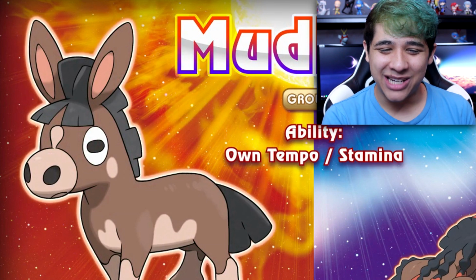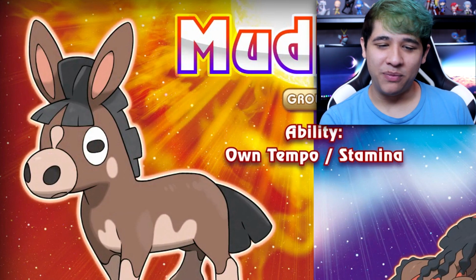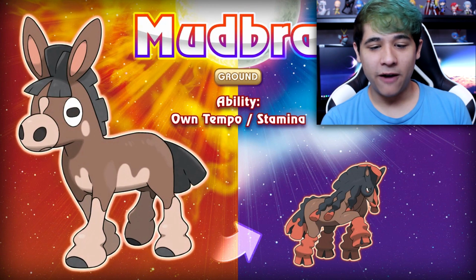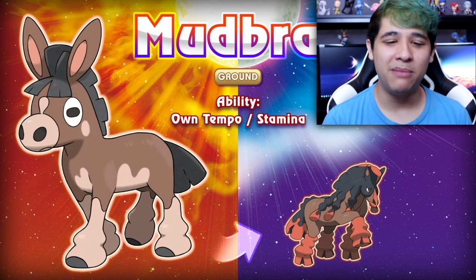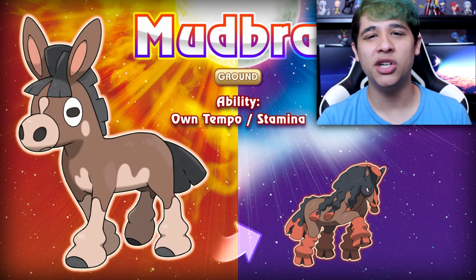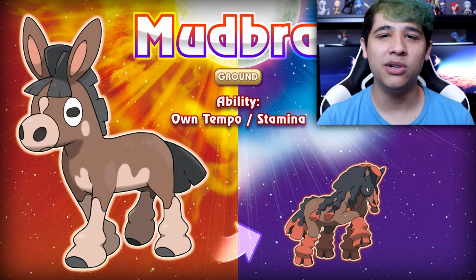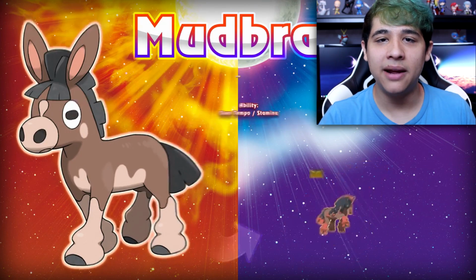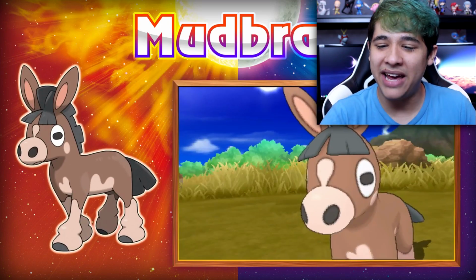What the heck? This looks so funny. Look at his eye. It's like not even there. I don't know. It feels like he has a very blank space right now, but of course he's still got the little mud shoes like Mudsdale does. I really like this pre-evolution, but I actually thought that Mudsdale was just going to be a standalone Pokemon, like no Evo or pre-evolutions, but I guess he has a pre-evolution, and that's Mudbray. So let's check him out in battle.